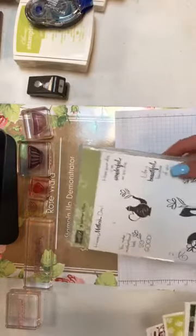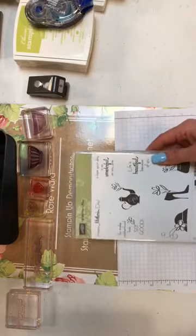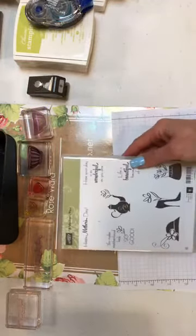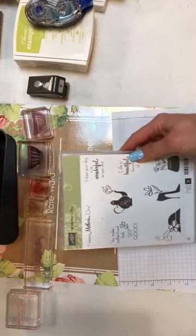What we did last night was we used a lot of the stamp sets that are retiring. So this is a Mother's Flair, and I love this set, and it is retiring, but you can still get it. Okay, I'll just put it this way. I guess everybody can see it that way, right?